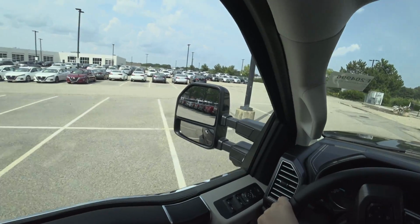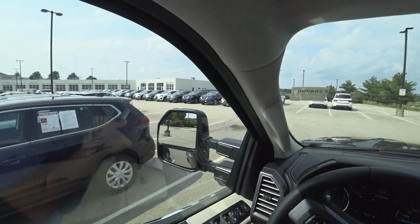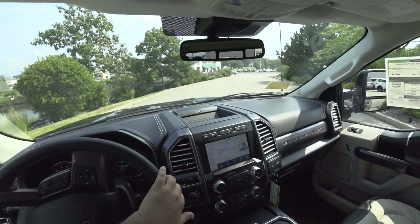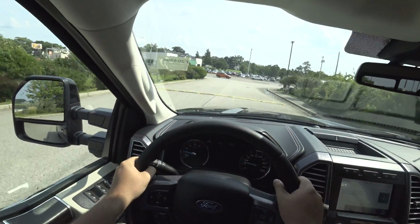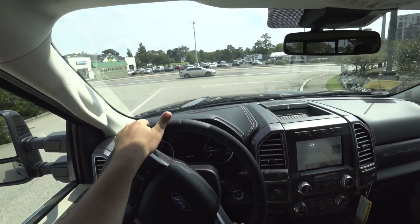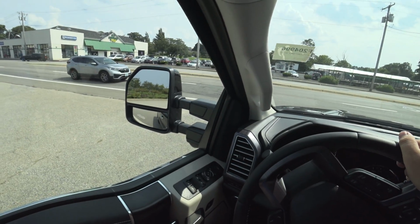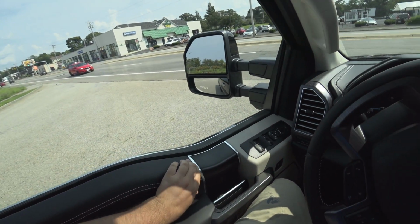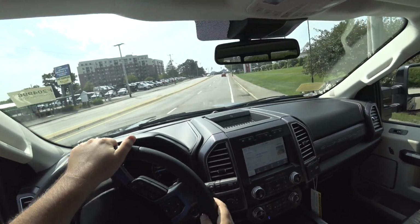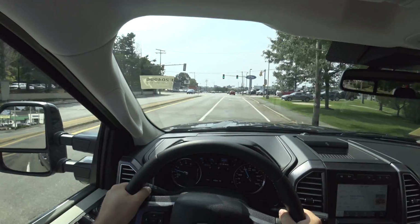Oh baby, this thing. Oh yeah. Even this all leather, that's still plastic, but I'm fine with that. That is a crazy amount of torque.